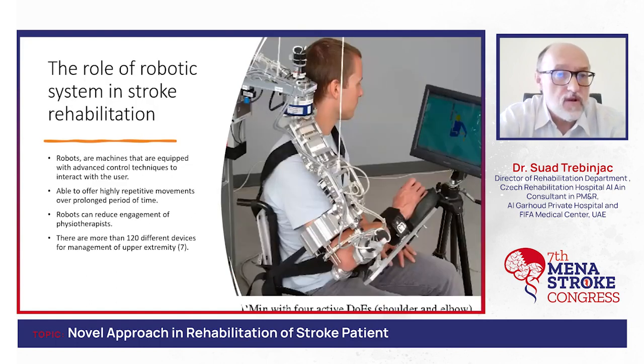That's why new technology is developing and finding a place in the rehabilitation field, and it is robotic technology. Robots are machines equipped with advanced control techniques to interact with the users. One of the main advantages of robotic training is that it can provide highly repetitive movements, very precise in design, and especially over a prolonged period of time.